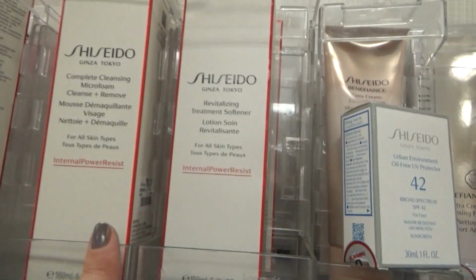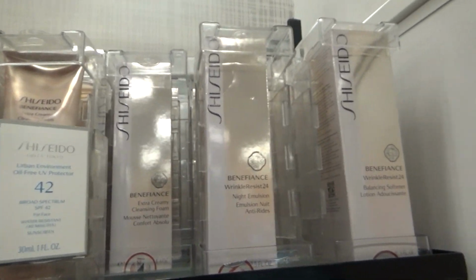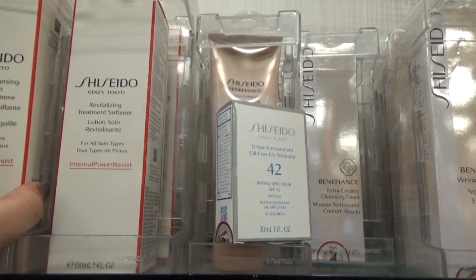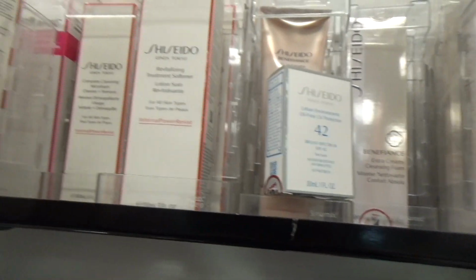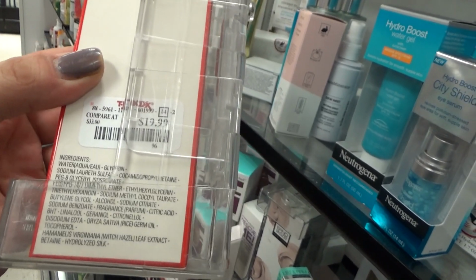I also have a lot of Shiseido products, but you know that I do not like the ingredients in the Shiseido, because they have a lot of denatured alcohol, but if you guys are interested, they do have it here, and I'm sure it's discounted. This is also $19.99, which is really discounted for them, but again, not a fan.